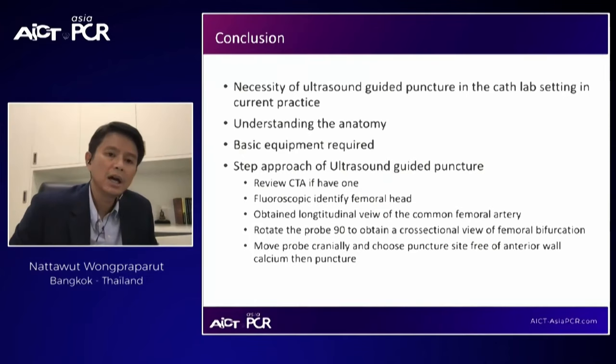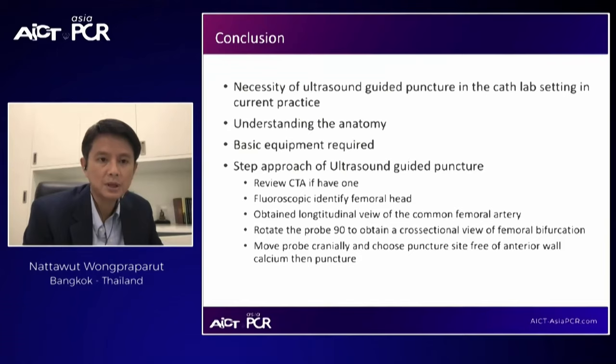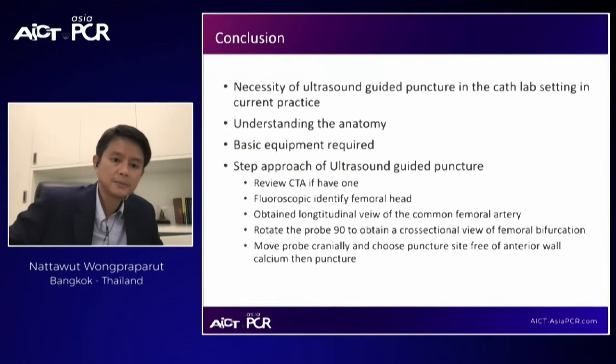So I have reviewed the necessity of ultrasound-guided puncture in the cath lab setting in current practice. Even though we use more radial approach, with structural intervention in patients who require anticoagulation, like ECMO, you need a clean puncture, like with ultrasound guidance. You understand the anatomy and basic equipment, and I went over the step-by-step approach to how to do it in the cath lab setting. Thank you very much.